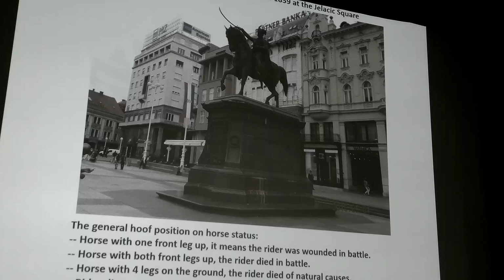Sometimes it's pretty ugly. So anyway, that's the general rule for horse statues, but not absolutely true in every case.